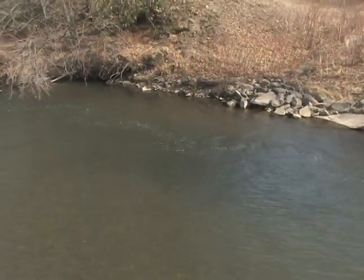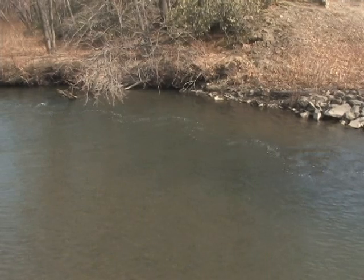What we hope to show you today is how fish are going to move when the weather changes in the spring. We're going to show you what to catch them on and how to catch them, so stay tuned.